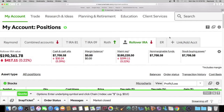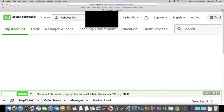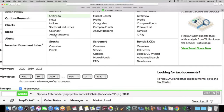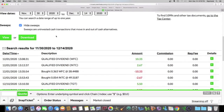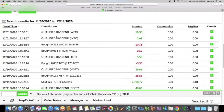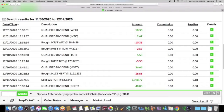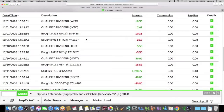All right, so the first thing I want to do is talk about what I have done in this account in the last 2 weeks. So we're going to go to my account and transactions. And I got this set for the last 14 days. So we're doing our 2-week update on this rollover IRA. And I want to talk about the dividends that I received in the last 2 weeks. So I'm going to show this here.